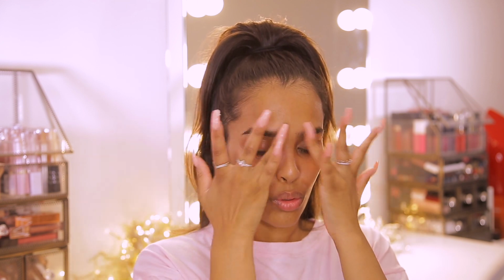We're going to pop this on to our ring fingers to make sure that I'm super gentle, and I'm just going to massage this all around my under eye and on top of my eyes as well. I've scooched up a little bit because I'm actually using my phone.